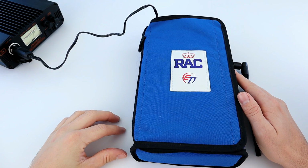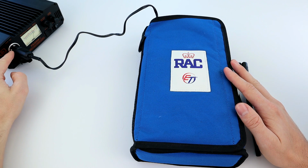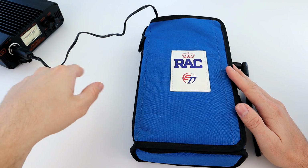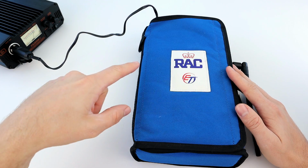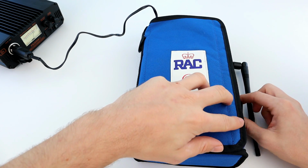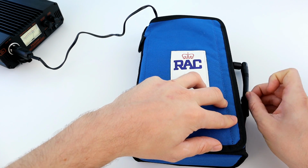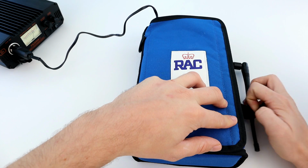Okay, so this is a closer look at the bag that the phone actually comes in, and you can see I've already plugged it into the power supply here. We've got a 12 volt power supply with a cigarette adapter there, and that's all you have to do in the car, just plug it in, and it was pretty much good to go. You can see I've got the antenna screwed on the side here, and there's a little Velcro catch for that to hook around, just to keep that safe, to stop it from being damaged or broken.